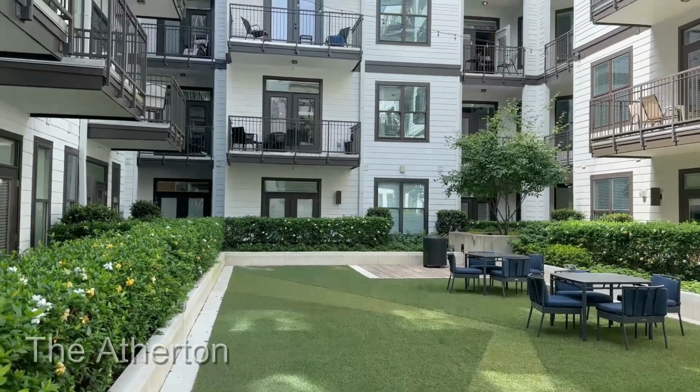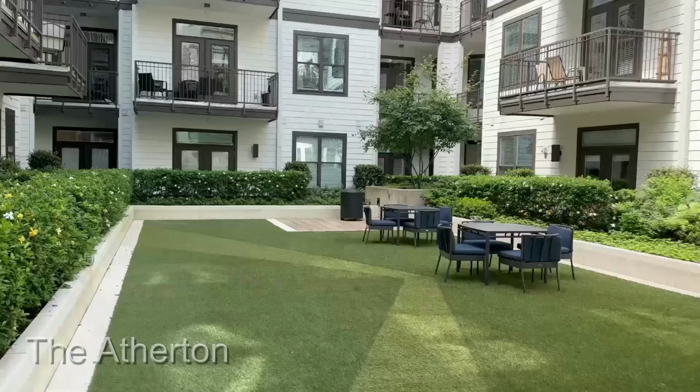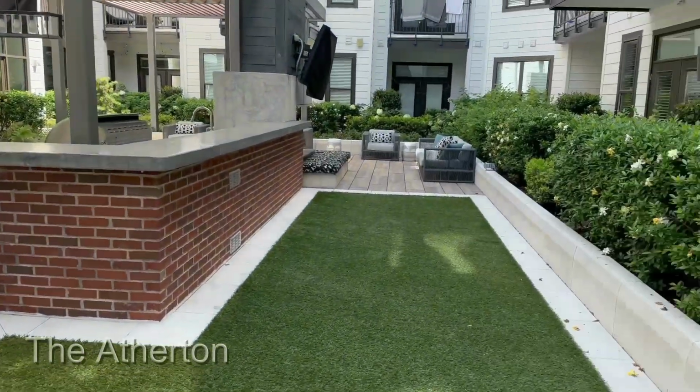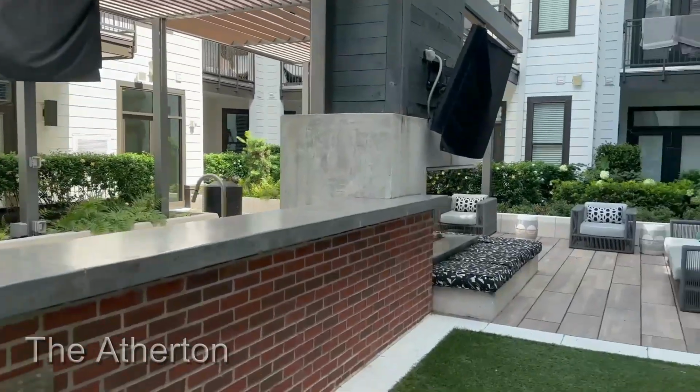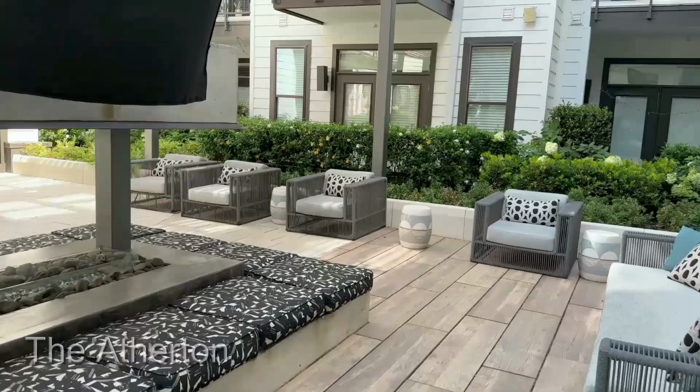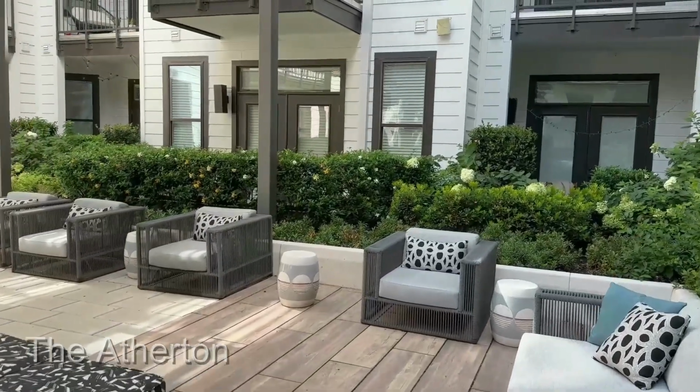Moving on to the amenities, this apartment has 3 different courtyards. They're all named different things. I think one is play, one is work, one is live. I might not be right, but 3 different courtyards that have fire pits and smokers, as well as just areas to lounge and hang out.